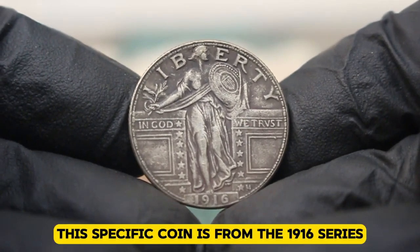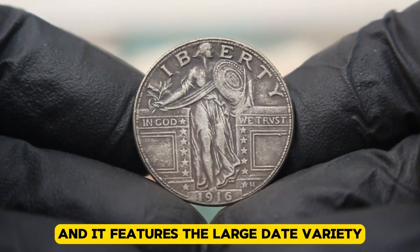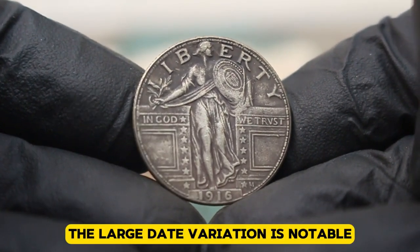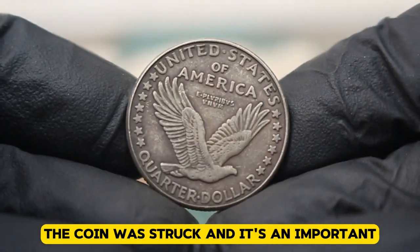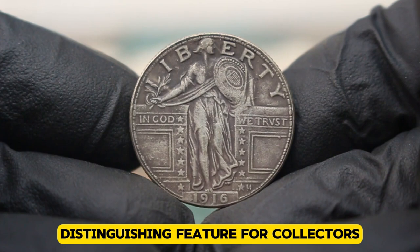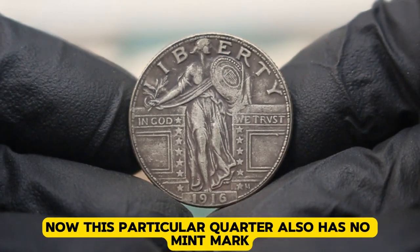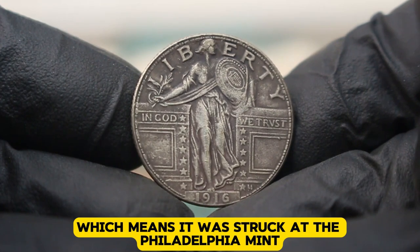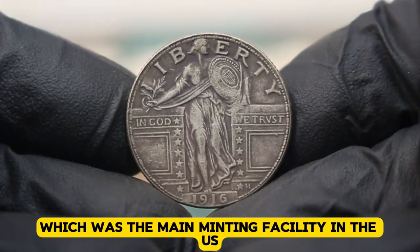This specific coin is from the 1916 series, and it features the large date variety. The large date variation is notable because it was produced in the first year the coin was struck, and it's an important distinguishing feature for collectors. Now, this particular quarter also has no mint mark, which means it was struck at the Philadelphia Mint, which was the main minting facility in the U.S.